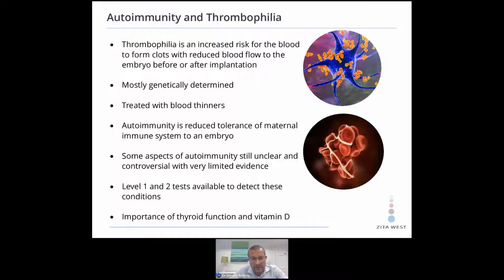We normally run some tests at our clinic when we think that there might be a chance that the immune system might actually cause some problems, and when we identify some of the factors that can cause a problem, we normally recommend a treatment to induce a better toleration from the immune system to the embryo, basically.